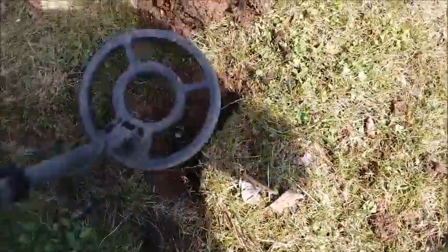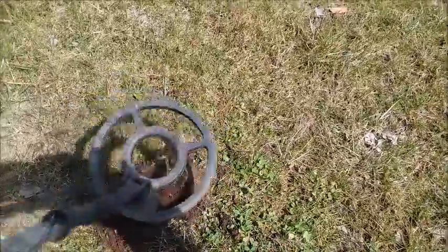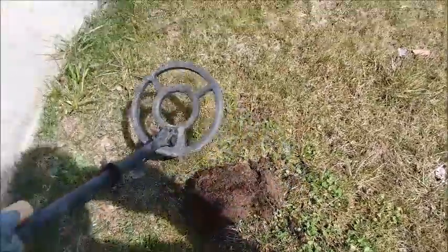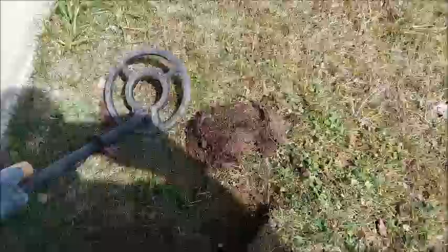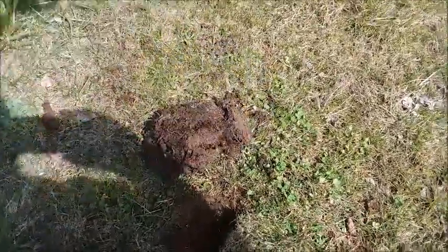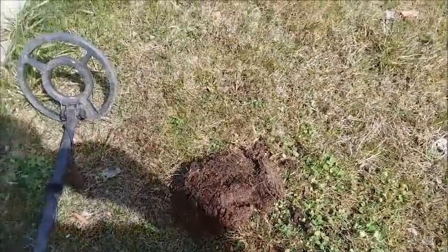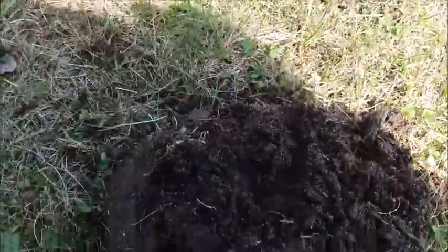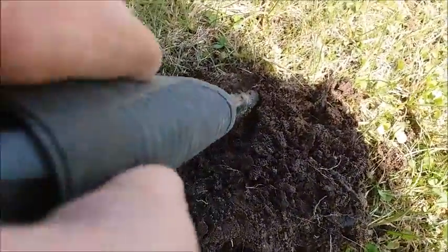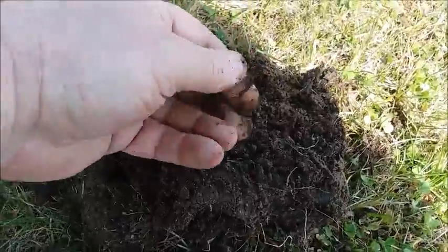All right, it is definitely out of the hole, and it is definitely in the plug. And it's still saying high quarter, so I'm guessing that's what we got. It's pretty strong, so let's find out. All right, we found her. She's right there, and it is a coin. And it is a quarter.